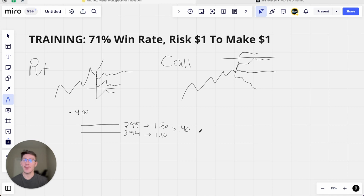Now that may not seem like much, but in the options world, you multiply everything by 100 to get your real value. So I would make $40 to put on this trade. I make $40 as long as the stock stays above $395. So that is how you structure a put credit spread trade.